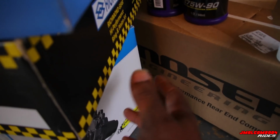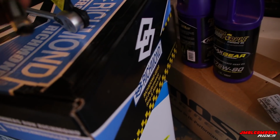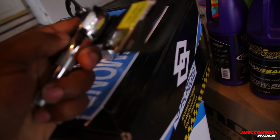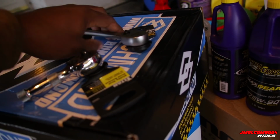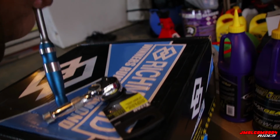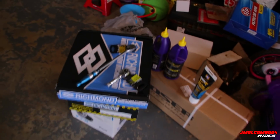Carrier, ring and pinion, install gear, complete. Oh, I bought these yesterday too, y'all, from AutoZone, man. They was on the aisle like, man, I need this. I ain't got this size. I ain't got no 3/8 drive mini ratchet, so I got that. And I got one of them slim heads. I don't know what you call them. Longer handle. I'm always picking up tools, so new tool pickup.